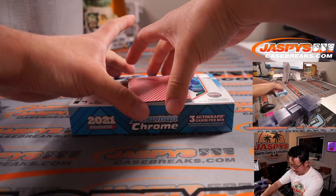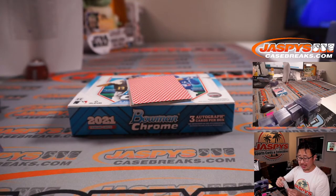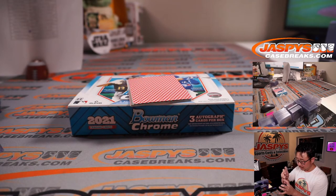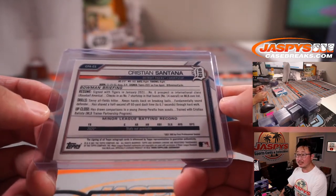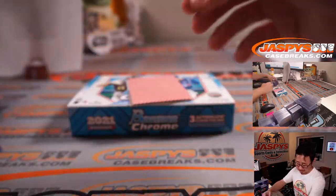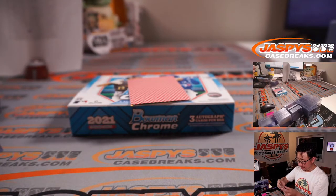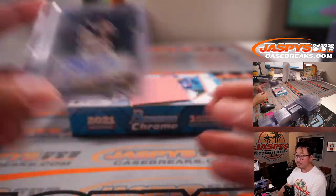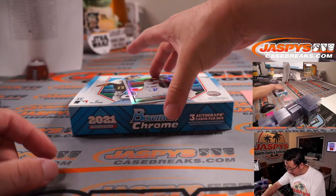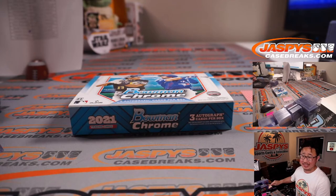All right, good luck, gang. Last three autos. We've got a Christian Santana. That's solid. That's for Detroit, Tim Burke. And some of the names will pop out at you. Number six prospect in his international class. Another Eduardo Garcia for the Brew Crew. Tomoya, Brewers having a really nice break. And the last auto coming up is going to be Emmanuel Rodriguez. 308 out of 499 refractor autograph for I. Coppola and the Minnesota Twins.